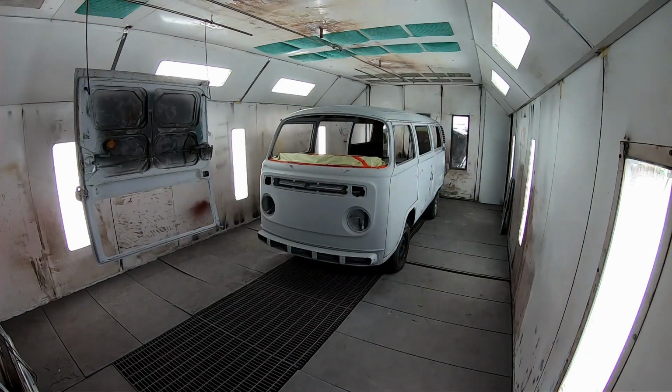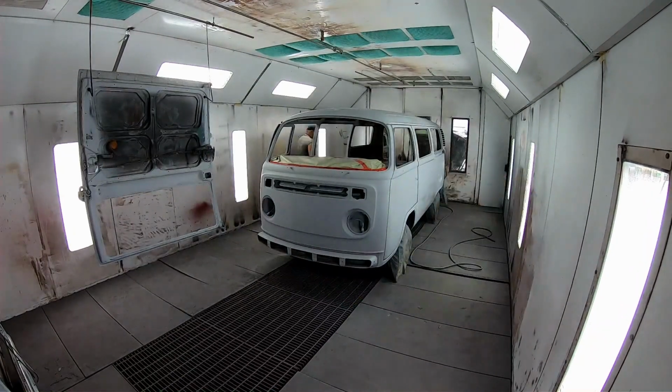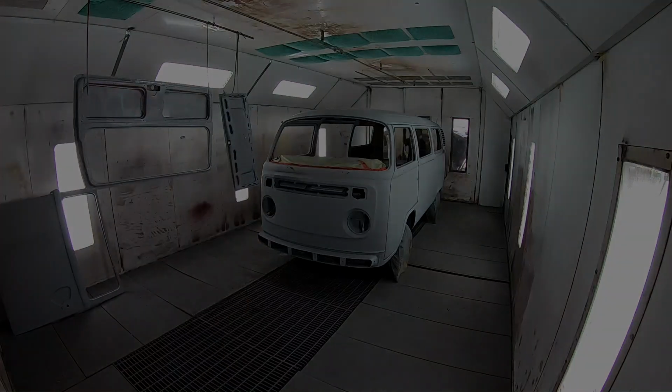This is the last little bit of primer going on the bus. And then we will be doing paint. Yes, the next episode you see, paint will be going on this bus. A lot more sanding came after this. On to the next day.